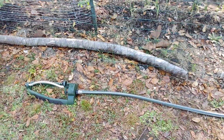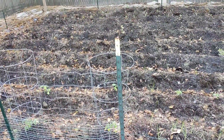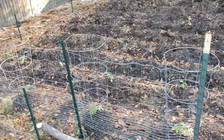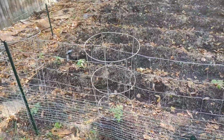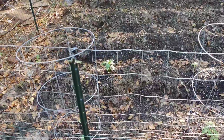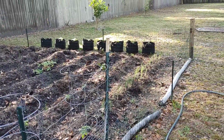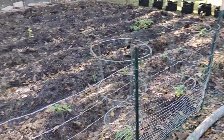One of the things I figured out last year is you might as well go ahead and water every day in this soil because it gets hot down here. It is dry down here. We haven't had rain probably in a week and a half, so you have to water every day. I do have a well up front I need to get fixed so that I can just use the water from the well. That'd probably work out a lot better, but I do water it every morning.